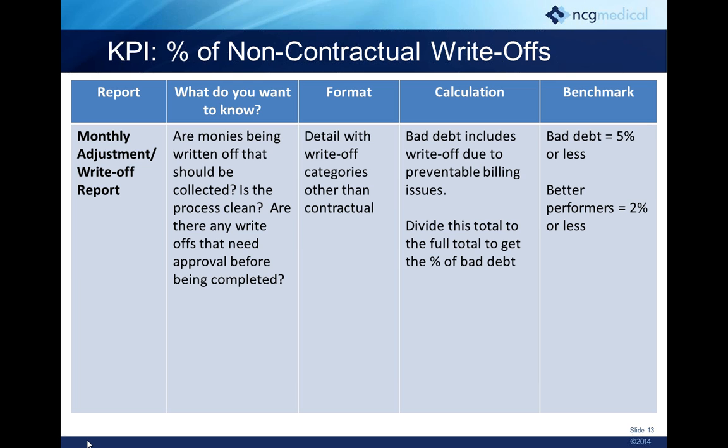Each different type of write-off should be identified, for example, contractual, bad debt, professional courtesy discounts, etc. It is recommended that all services be posted at the practice's regular fee schedule amounts. Professional courtesy discounts and other discounts are credited using special codes created by your practice. Each code is specific for each type of write-off. This allows your practice to track the categories in which most of the write-offs have occurred.